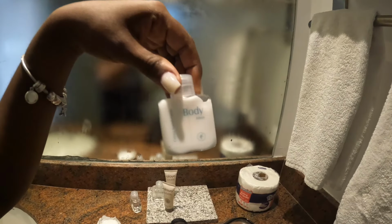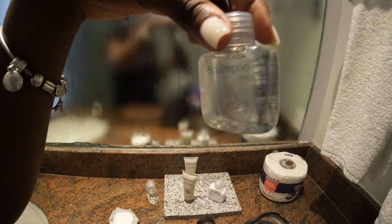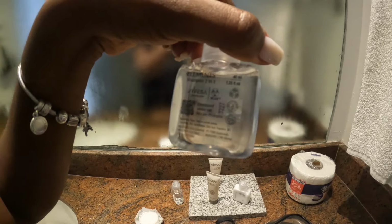And I really like that because they didn't have to. They could just say, okay, we're going to import our own products. But they choose to use Jamaican products. This product is not bad. They have the body lotion, the shampoo, all products of Jamaica. And I like that. So, yeah.